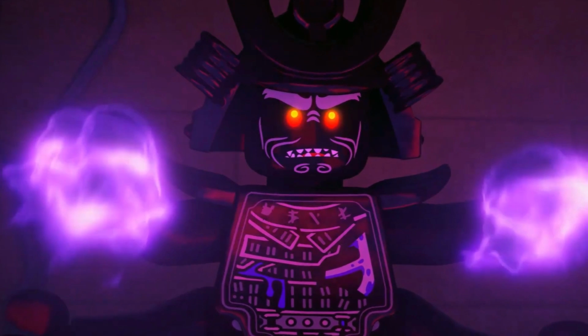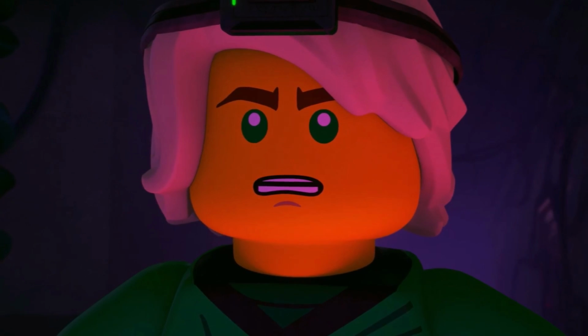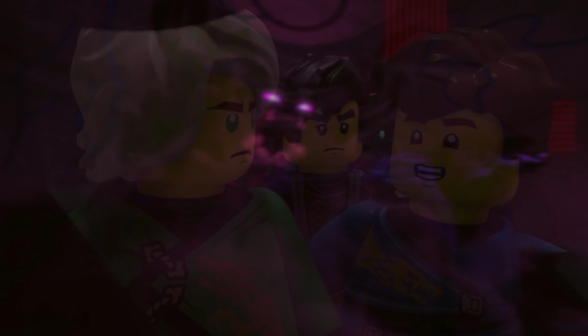Moving on to the next bit, we have these Spinjitzu Slam sets. Yeah, we have a few of those. Spinjitzu Slam, the newest rendition of the Spinjitzu game, and just like I predicted, it looks like they do have some launchers going on here. So we have the first one, Kai versus Samurai. We knew this one was coming.